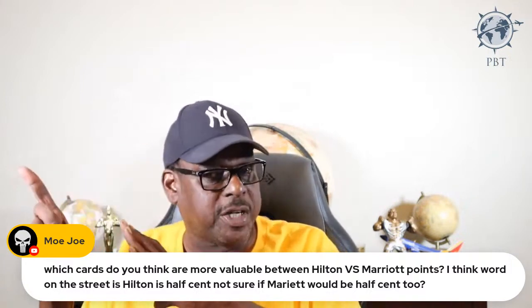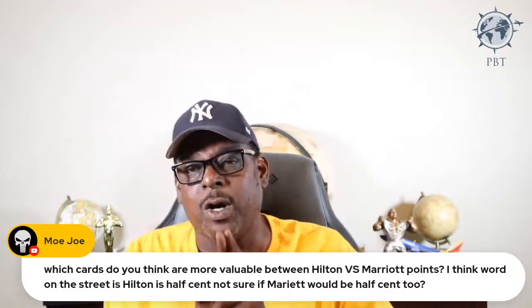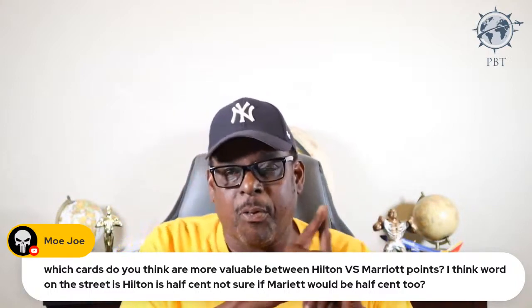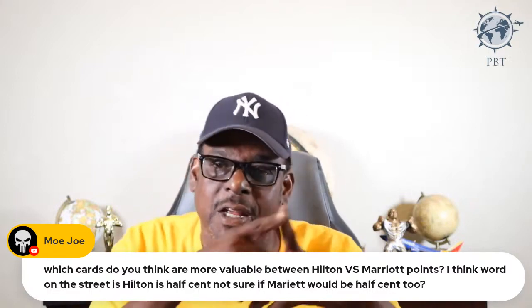Or I'm going to transfer it over to Hilton, and if I transfer it to Hilton, I get 2 points for every 1 Membership Rewards point. So instead of 4 points, I'm earning 8 points with Hilton. Instead of 2 points, if I use my Marriott card, I'm getting 4 points.